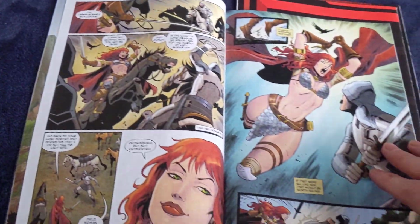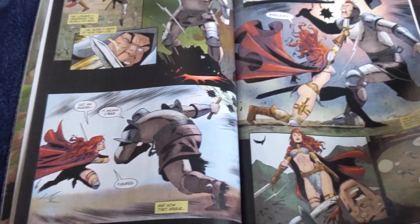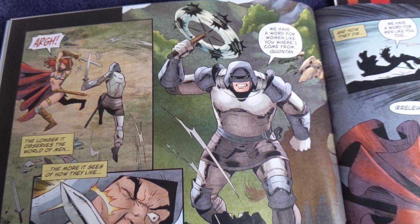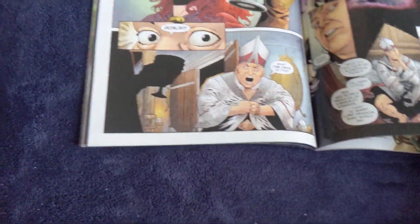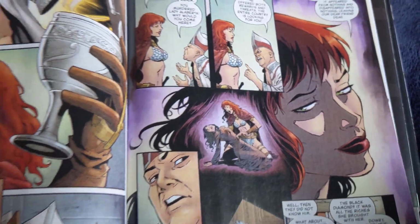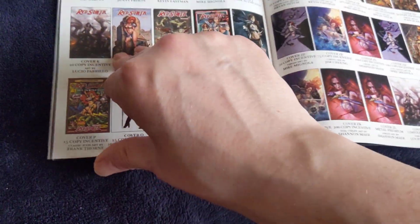It's just average. There's some quite dynamic poses. There's some parts where it really shines, but then there's other parts like this here where I'm just like, eek. But then there's other parts which are quite nice, like this bit here. So it's a very mixed bag art wise, but story wise, solid, very solid.